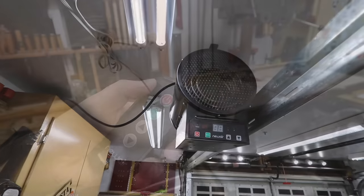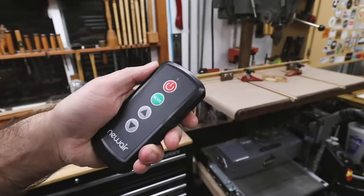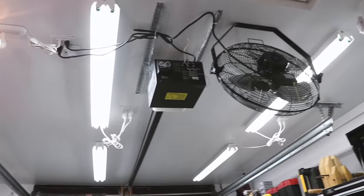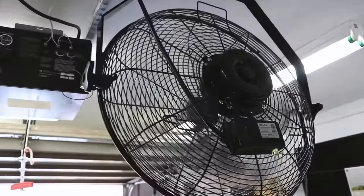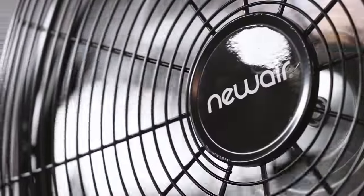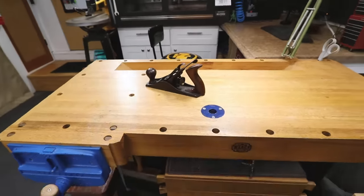This is the shop heater NewAir sent me. It's 220 and it blasts my small shop with hot air. NewAir also sent me this fan to keep my California shop cool and to blow all the fine particles out the garage door. This is the compact workbench I built.